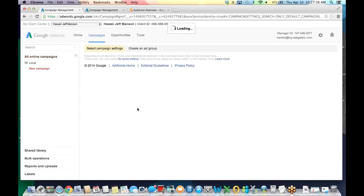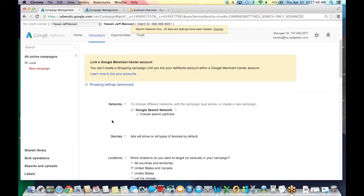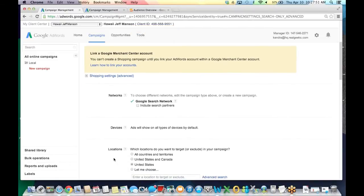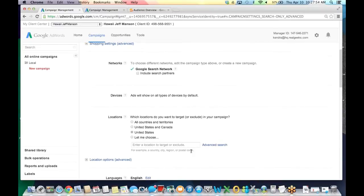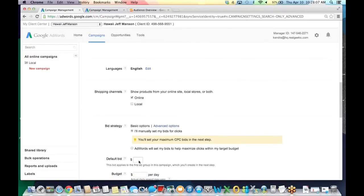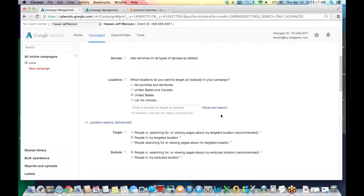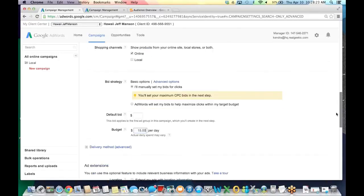Okay, so you're on the campaigns tab, new campaign, search network only, same thing, all features, national. Same thing here, uncheck search partners. Here I do the United States, so people within the United States. You can always exclude areas if you'd like, so if you don't want to target certain states or areas, you can do that. And then again here, people in my targeted location. Obviously, if you're in a market where you have Canadian buyers or buyers from other countries, you can turn those on, but generally we're doing the United States. There's an option here for United States and Canada as well.